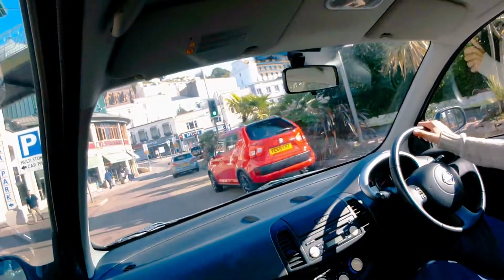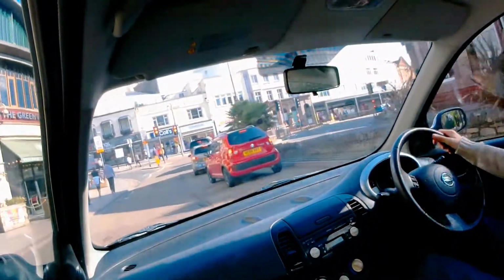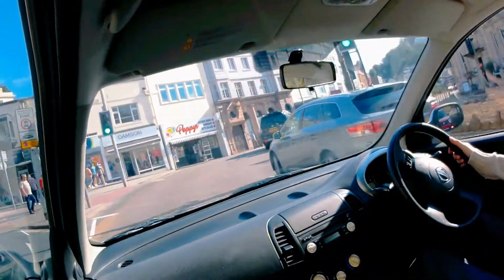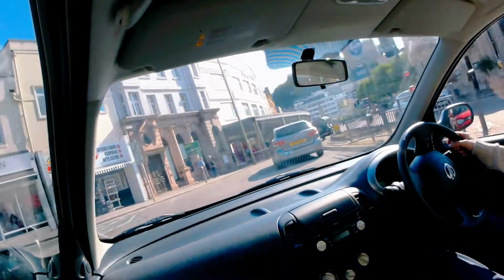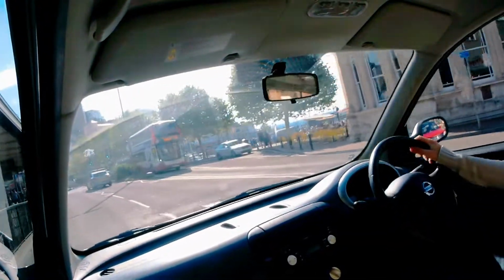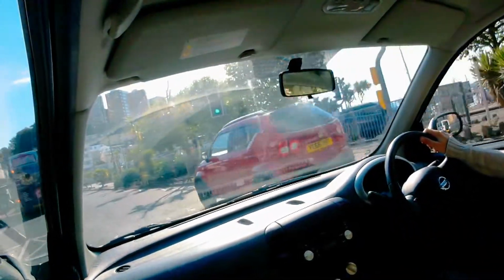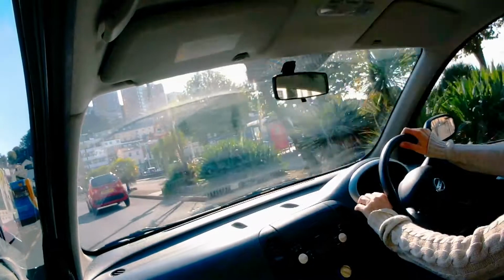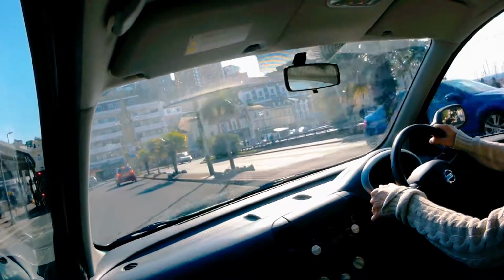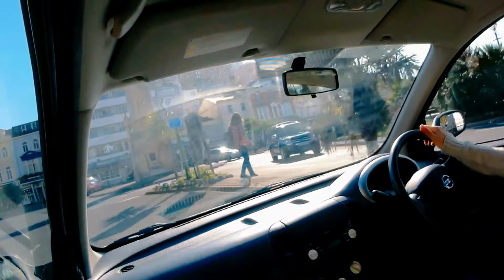Fleet Walk is on the left there. It did used to be two of Torquay's oldest streets, Swan Street and George Street, which were old Victorian slums. And before Fleet Walk Shopping Centre was built, I believe there might have been a cholera outbreak down there. In the clock tower.